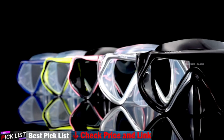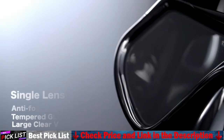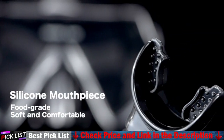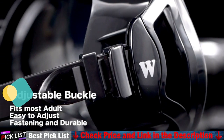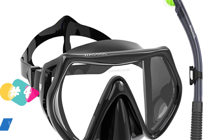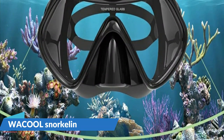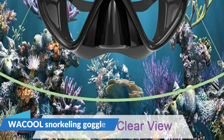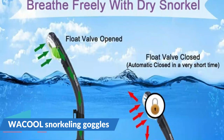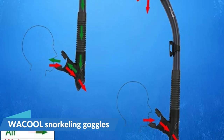Fourth recommendation in our list is WACOOL Snorkeling Goggles. The advanced anti-splash system prevents water from entering the snorkel, and the purge valve allows for easy clearing and draining water out of the snorkel. Enjoy maximum underwater visibility. The mask and snorkel are manufactured using top-grade materials. The silicon mask and mouthpiece provide maximum comfort and long-lasting performance. Advanced lens-shaped design and tempered glass with anti-fog treatment means you'll have a crystal-clear underwater experience, user-friendly for kids, no worry about fog. One-piece glass design enables better and wider vision underwater.